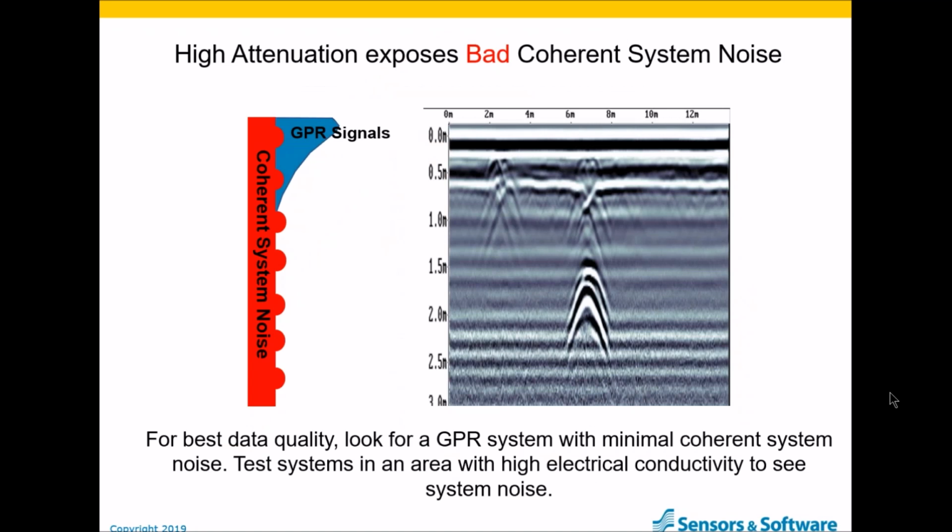Go to a site with a heavy clay soil that attenuates the GPR signal quickly. Collect some data and see what you see. After the real GPR signals are attenuated to the background noise, is the signal random or is it coherent? If it's coherent noise, question the source of that noise.